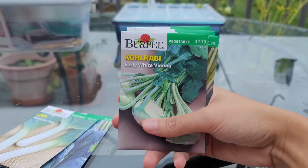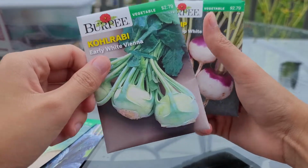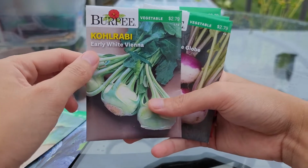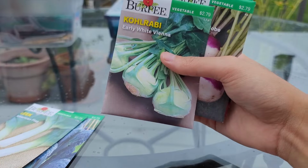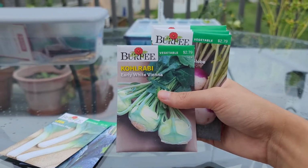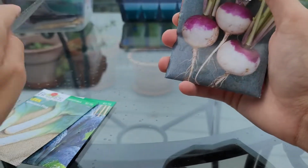Then I have what I'm most excited for in the container garden, kohlrabi, which is a radish-looking type of plant. This is the stem, and all parts of it are edible, but you have to shave off the outside. I have Early White Vienna, and it's my first time growing kohlrabi. I'm gonna put it in my biggest container, try to get as much as I can. I'm really excited to taste this. I heard it has good calcium and vitamin D and all that. It will take 55 days to grow. It's gonna be really fast.